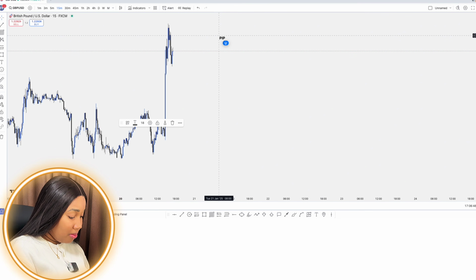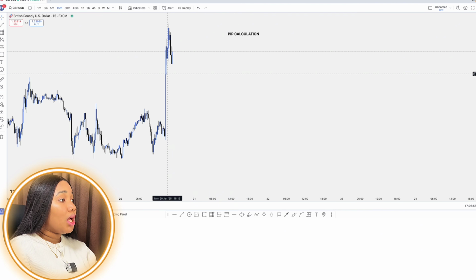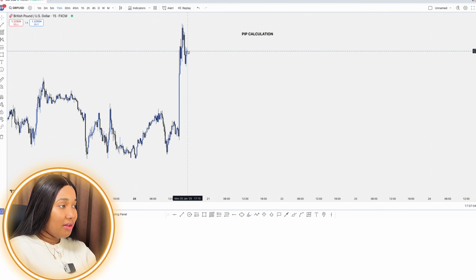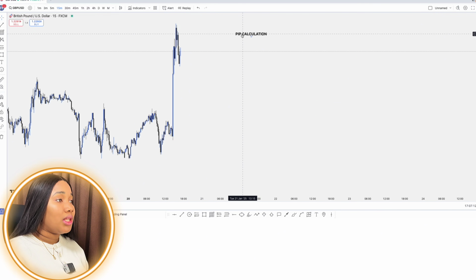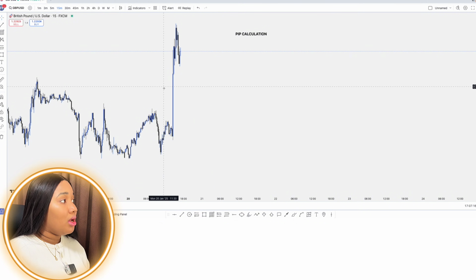When it comes to pip calculation, this is very important because it shows us how the market is moving. Because if you check this candlestick now, we have a movement ongoing. Now the question is, how do you know how many moves the market has dished out? That is what we call pip calculation. That is percentage in point.